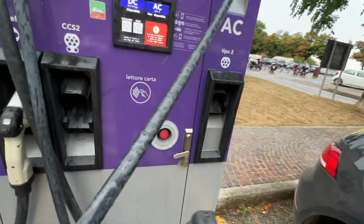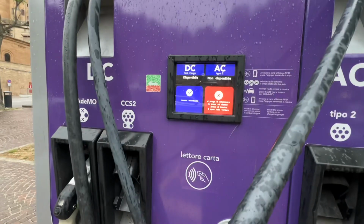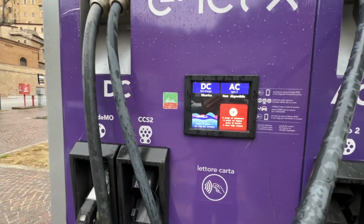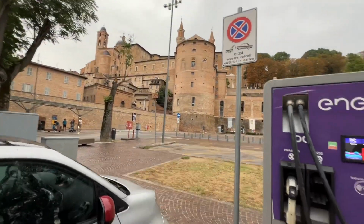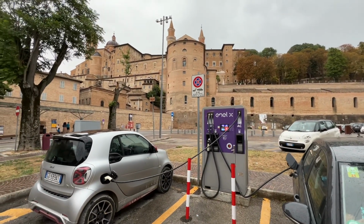I want DC. DC is working. So we plug in. That's authorizing. Looks good. Makes sounds. Relays clicking. And also look at those views. That's probably the nicest placed charging station I've ever had or something.